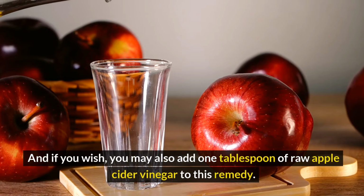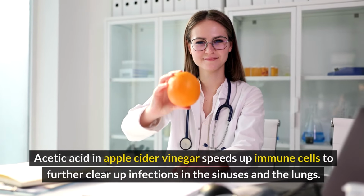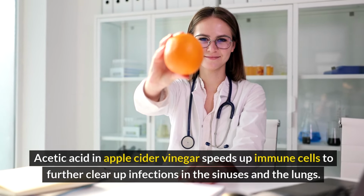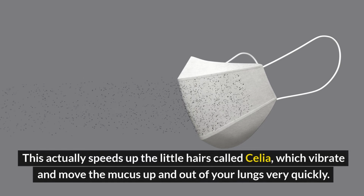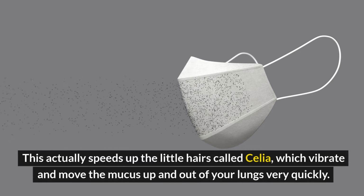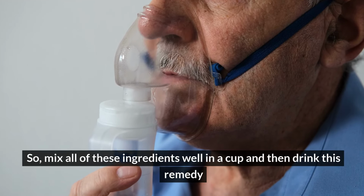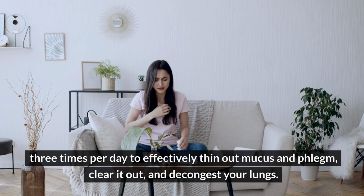And if you wish, you may also add 1 tablespoon of raw apple cider vinegar to this remedy. Acetic acid in apple cider vinegar speeds up immune cells to further clear up infections in the sinuses and the lungs. This actually speeds up the little hairs called cilia, which vibrate and move the mucus up and out of your lungs very quickly. So, mix all of these ingredients well in a cup and then drink this remedy 3 times per day to effectively thin out mucus and phlegm, clear it out, and decongest your lungs.